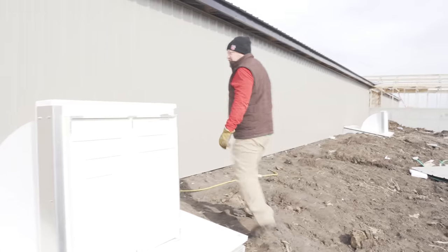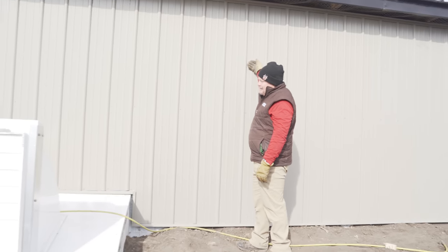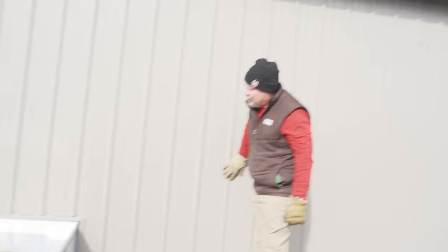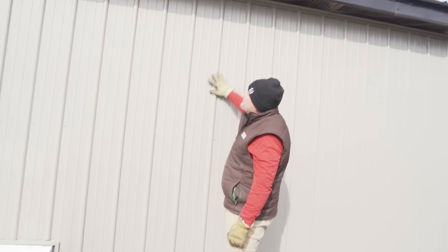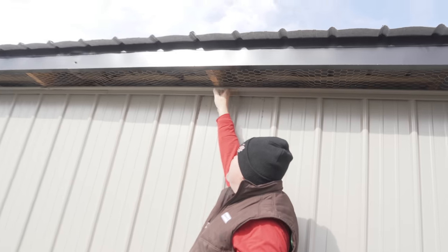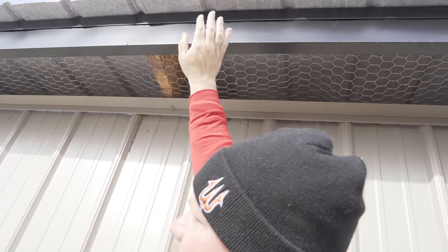If you remember yesterday, they had their board across the bottom and this was open. They had the plywood on the inside. But now they've insulated this down the wall. They put their foam on and then they put their steel on. You can see here, they've got this piece of trim and bird wire to keep the birds out, and then your fascia board so it looks pretty.